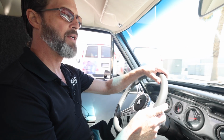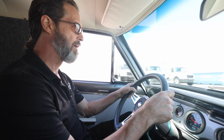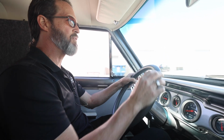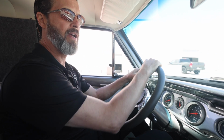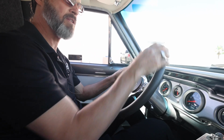My water temperature right now, after cruising around, is sitting right at 180. It doesn't look like it's going to move any further. The volts are right around 14, exactly where they need to be. Oil pressure is just doing all of its perfect things. And let's hit the gas here real quick. Yeah, it's not all just looks, folks. It's got some go. But very happy with this car. Just needs a couple little things, folks.